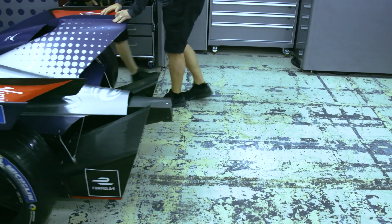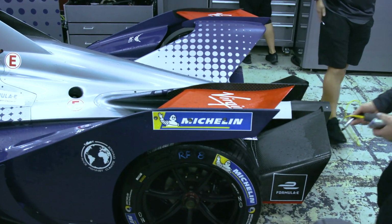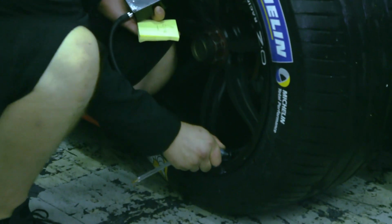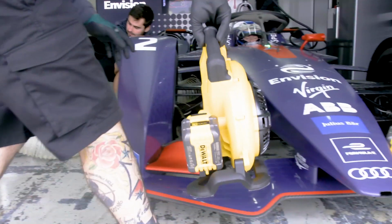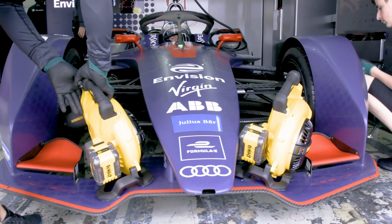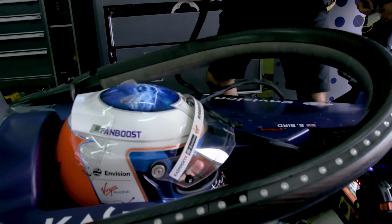As soon as the car enters the garage, the crew test the temperature of the car. It's a bit like when your mummy or daddy check your forehead when you're not feeling very well. It's a good way to find out how you're feeling. The car seems a little hot, so it's cooled down with these fans. I think Sam might be hot too.